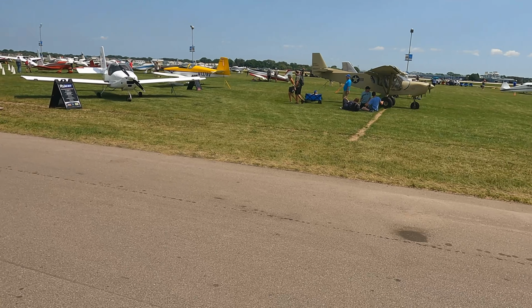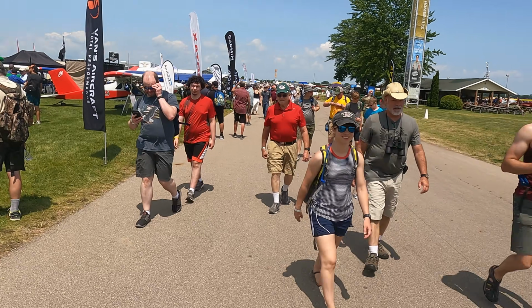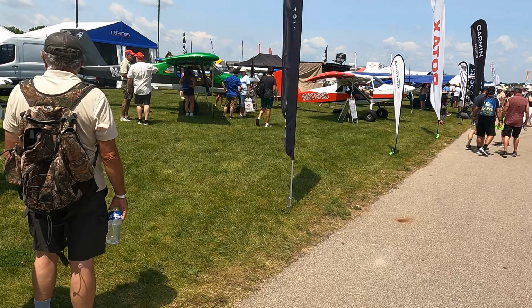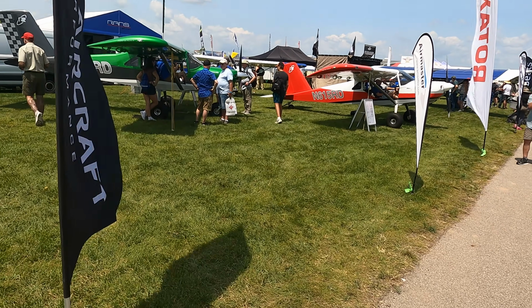Again, the flight line. And the thing about Oshkosh is you see just a plethora of people and aircraft. There's a Green Bay Packers fan. We won't say anything about that. Being from the Chicago area, I'm prejudiced.